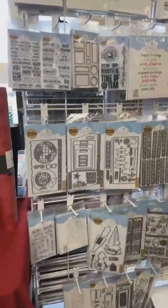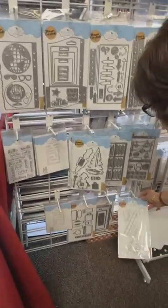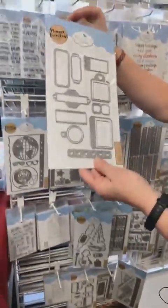Okay, I think, Diane, is that it, or are these new down here? These might. That we had. Have we had this one? That's a Planner labels one.